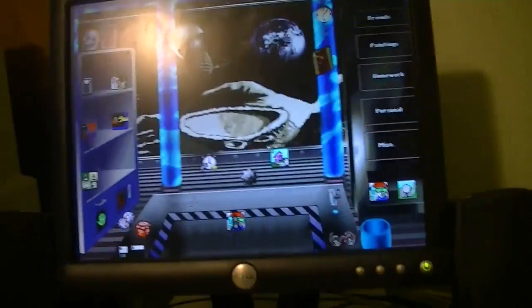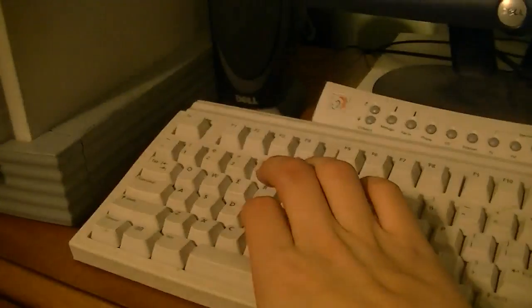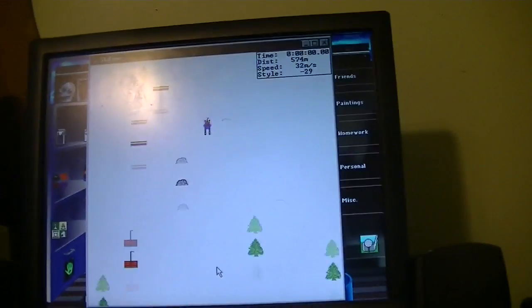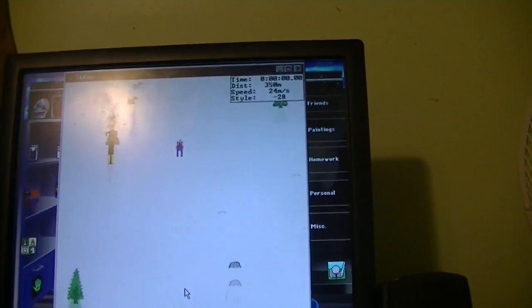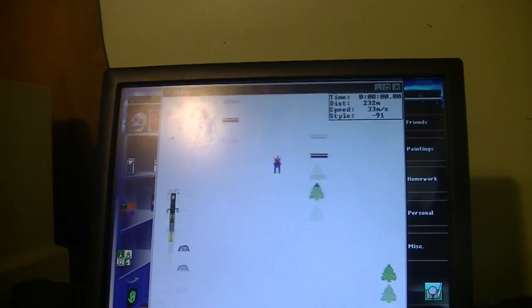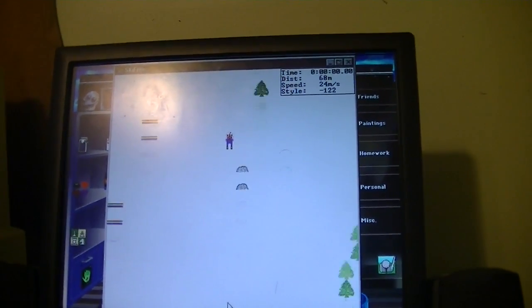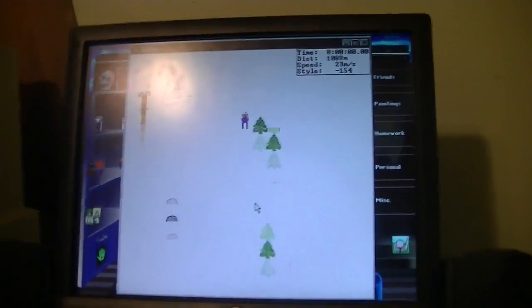And we'll launch a game of Ski Free. I'll put it on the fast setting because I'm a rebel like that. Ouch! I'm not having trouble with trees, it's those rocks.